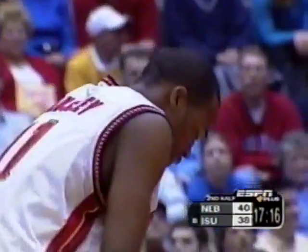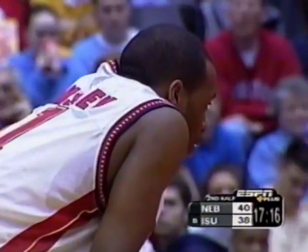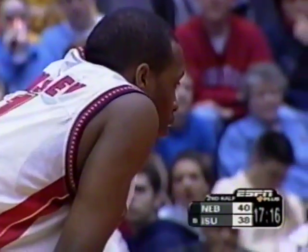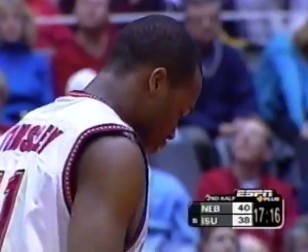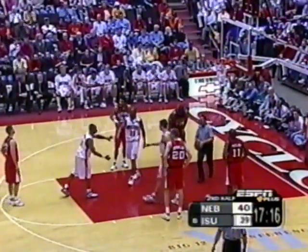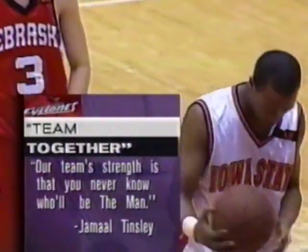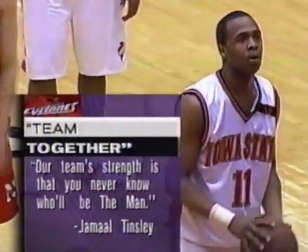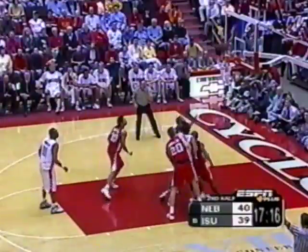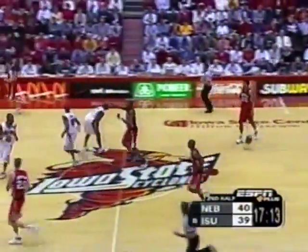Right now fouls are slowing the action down here. 40-38 Nebraska. We're at Hilton Coliseum in Ames. The Huskers have really put up a battle without Kamani Friend in the lineup today. He's out with an injured knee. His status for the tournament unknown. Here's Tinsley's quote about his team: team strength, you never know who will be the man. Well, most days he's at least one of them.